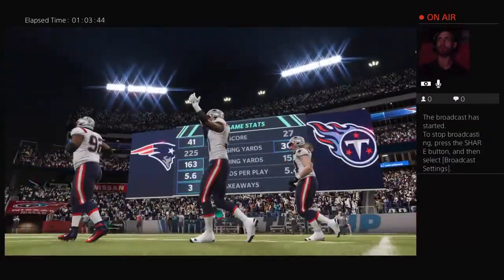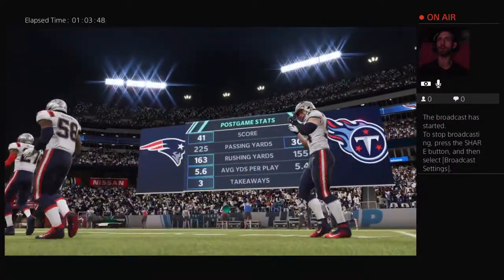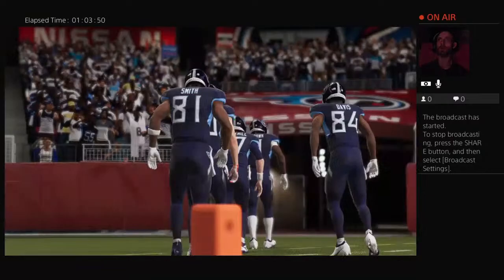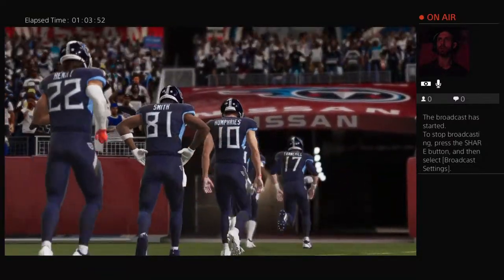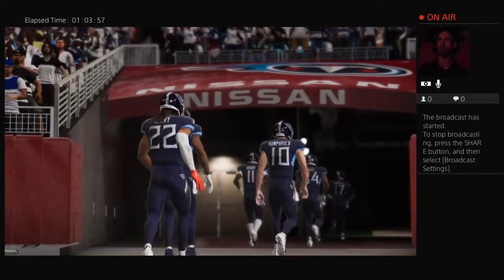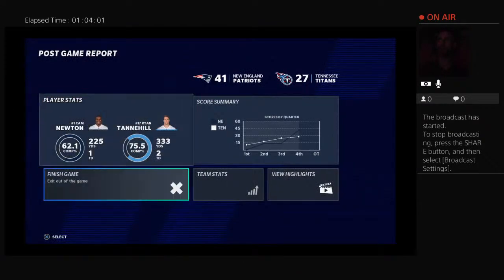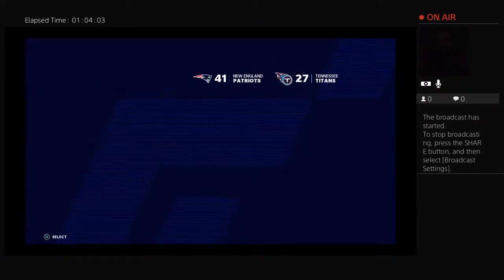So for the Pats, it was a great all-around performance as they come out of this one with the victory. And they'll get a few extra days to get ready for next week, where they take on the New York Jets. Meanwhile, for Tennessee, they'll drop to 0-2. And they'll look to regroup next week as they head down to Miami to take on the Dolphins.